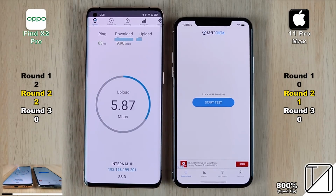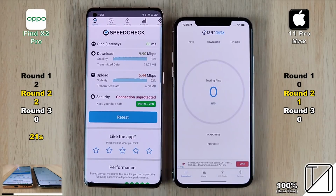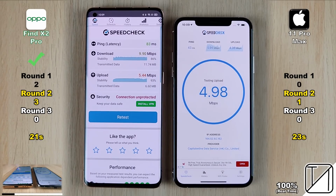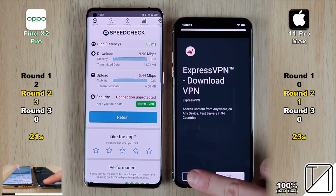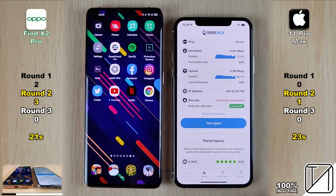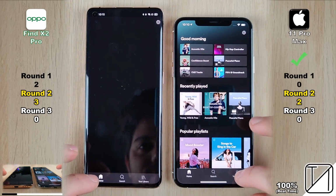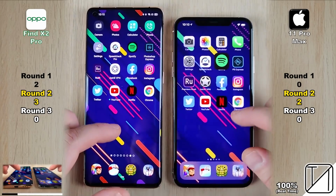Now we're going to speed things up 800%, as you can see at the bottom right-hand corner, to get through the test. We're not checking download and upload speed, but more so how fast we can actually run the test. 21 seconds for the Oppo, 23 for the iPhone, getting the Oppo its third point in round 2. The next app is going to be Spotify, to see which one can open up the app quicker, and the iPhone 11 Pro Max gets its second point, now just 1 point behind the Find X2 Pro.